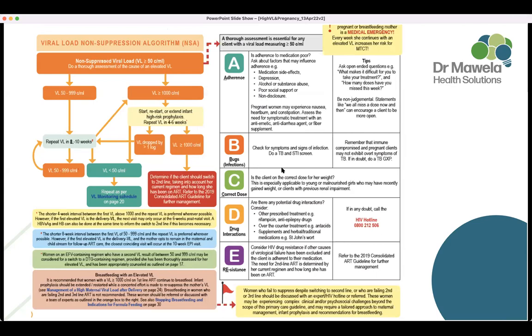With regards to stopping DTG after completion of TB, can it be 2 weeks?